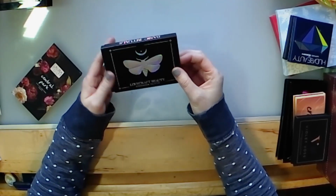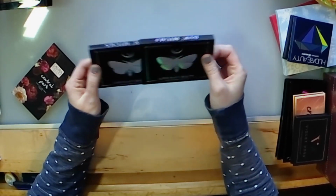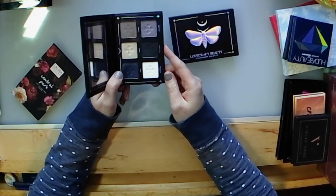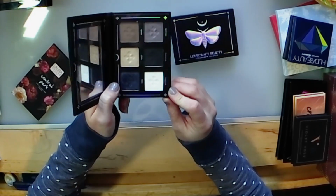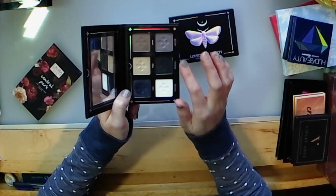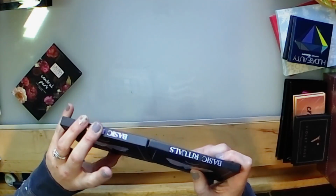Now, I've got two more that are kind of standalones, and the rest are going to be brands where I have multiples of the same brand. All right, next from Lovecraft Beauty, I don't know that this actually has a name. I thought it did. But this is a really cool, kind of vampy palette. It's got black and white shadow and this deep navy blue that's so pretty, and this purple. So you can get some really cool smoky eye looks with this.